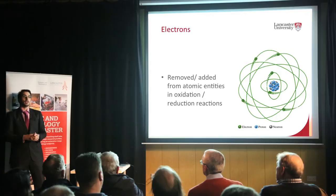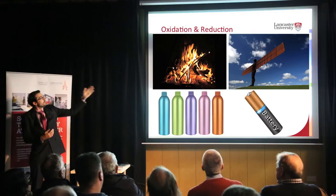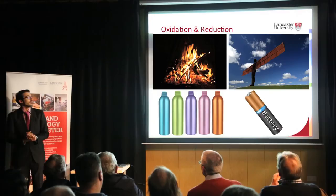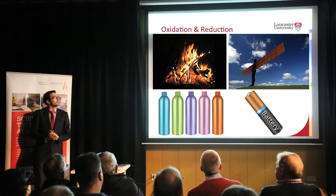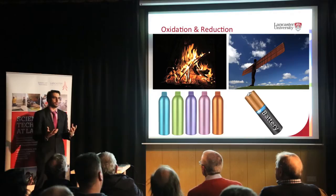And the kind of things that we do with oxidation and reduction is things like this. The carbon in the wood on the bonfire is being oxidized, whilst the oxygen in the air that's providing the other half of that reaction is being reduced. Or the iron in steel corrodes away, and that's also an oxidation reaction. The iron is being oxidized and the oxygen of the air is being reduced. But we can actually exploit those oxidation and reduction processes to do something useful.